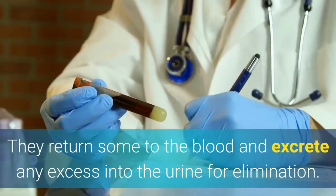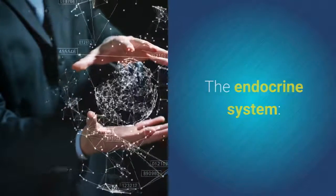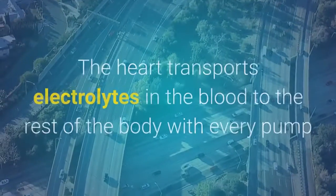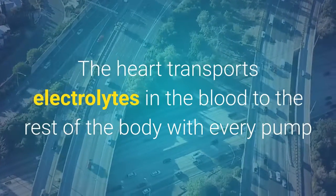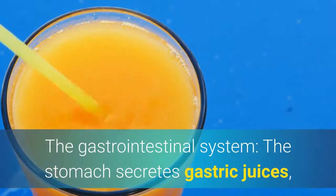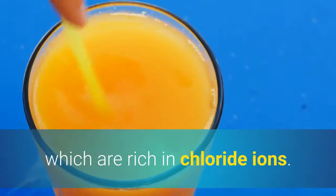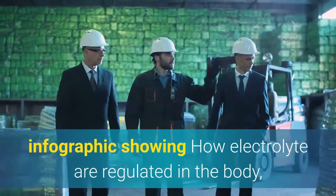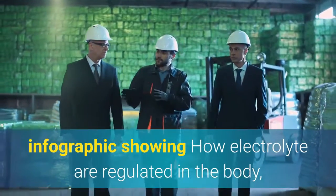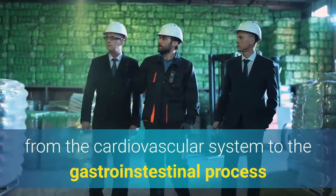They return some to the blood and excrete any excess into the urine for elimination. The endocrine system. The vascular system: the heart transports electrolytes in the blood to the rest of the body with every pump. The gastrointestinal system: the stomach secretes gastric juices, which are rich in chloride ions. Infographic showing how electrolytes are regulated in the body, from the cardiovascular system to the gastrointestinal process.